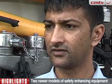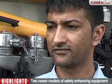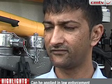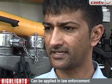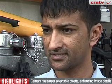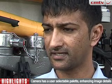The camera has been approved by the National Fire Prevention Association standards, so it survives quite harsh standards as well in terms of ingress of dust and water and drop tests as well. The camera also has safety features built in it. It has an automatic shutter which warns you in case the camera is exposed to very high temperatures. So the camera will automatically switch off.